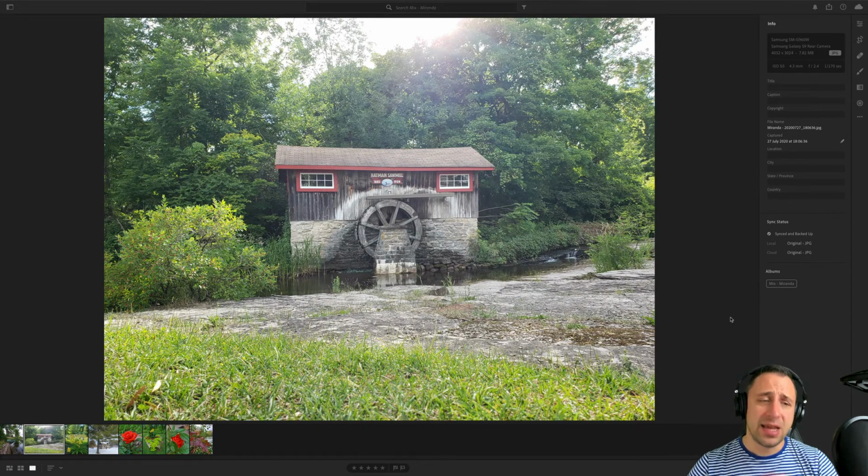We were saying we're going to talk about this one. So technically it's quite nicely done. It's all sharp, although I'm thinking most of the work was done by the Samsung. There's nothing wrong with it. It's a lovely scene with the watermill.